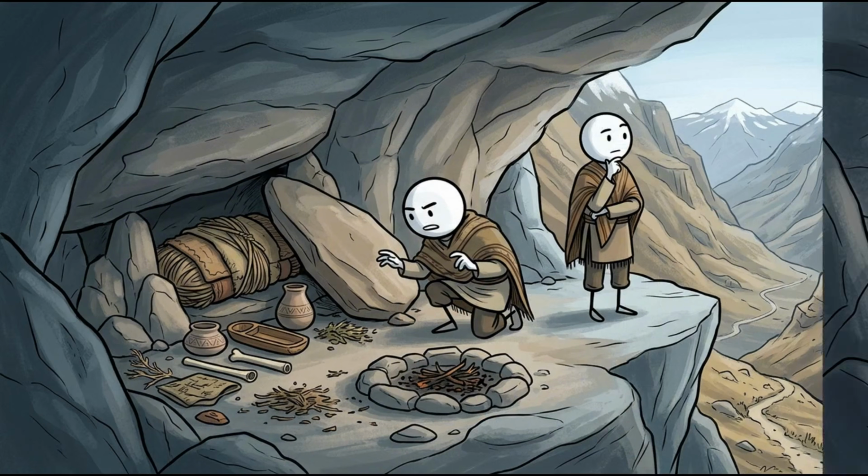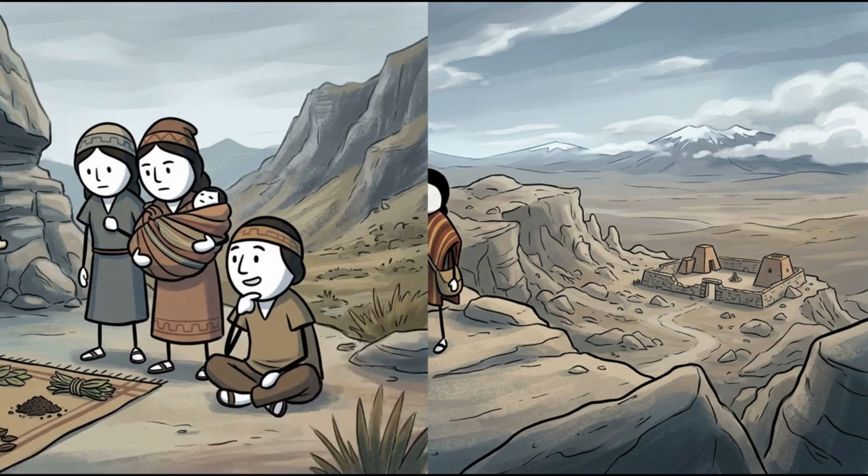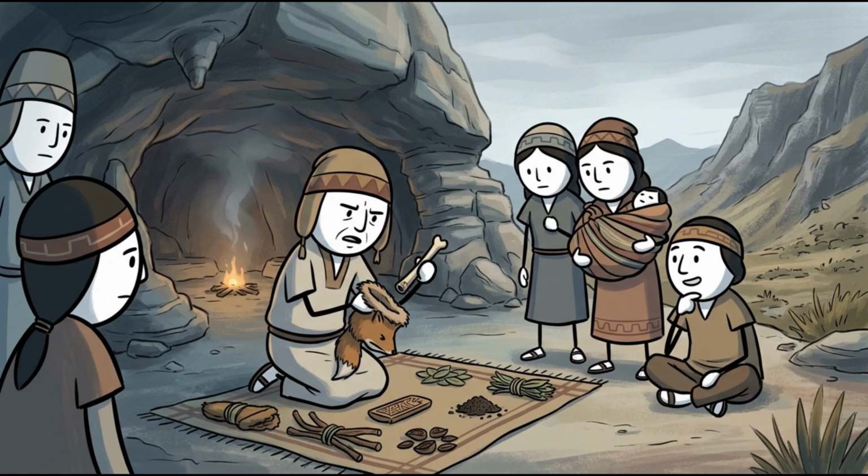Number 4. The bundle from Cueva del Chileno, in a rock shelter in the Lipez region of southwestern Bolivia. At an altitude above 3,900 meters, a leather bag was found tucked into a crevice, wrapped and undisturbed, sometime before the site came to the attention of researchers.